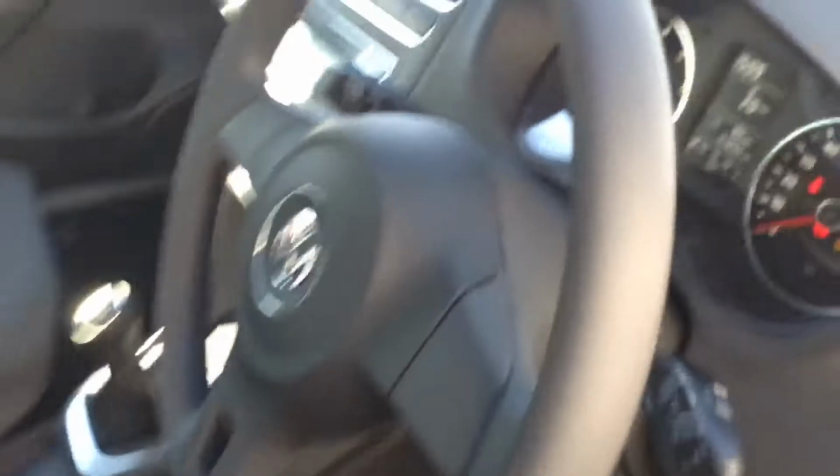Now if we move the front seat back into its normal position, you can see it's in a black and grey cloth. They're in excellent condition, and you can see they are in a sports seat style. Now if we jump in, we'll take a look at some of the interior features.